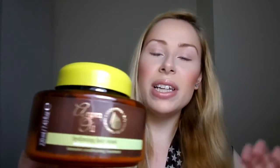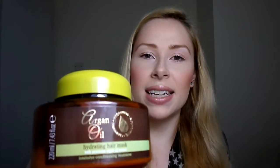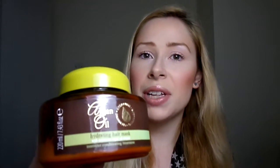So I like to use this hair mask as well. I kind of put on the conditioner and then I put on the hair mask just on top of the conditioner. And this is the Argan Oil Hydrating Hair Mask with Moroccan Argan Oil Extract, and it's an intensive conditioning treatment. And if you live in the UK, you're probably familiar with this product. It's something that's available in a lot of discount beauty retailers and pound shops and stuff, and it does generally retail for £1, so it's really inexpensive.